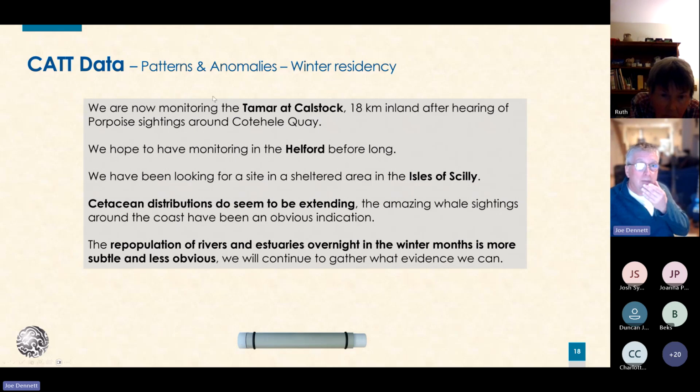So since then, we've now got a pod about 18 kilometers up the Tamar at Calstock, because I've seen video of porpoises going past the Coat Hill Quay there, 18 kilometres up the river. I'm hoping to get one in the Helford soon. I'm talking to Sue about that. We've got some really nice data from the Isles of Scilly. Briar was mentioned earlier. Briar's actually got a pod out there at the moment, and we're looking for ways of getting that into the sea.